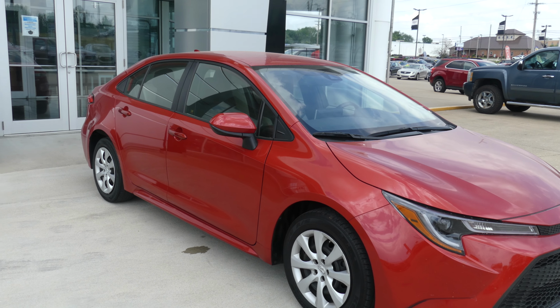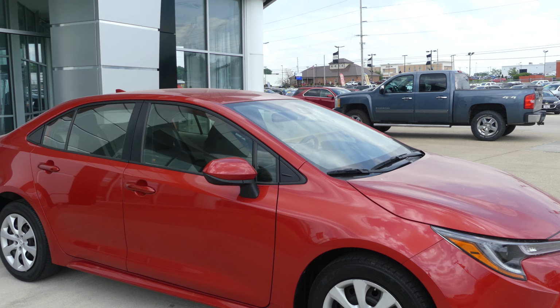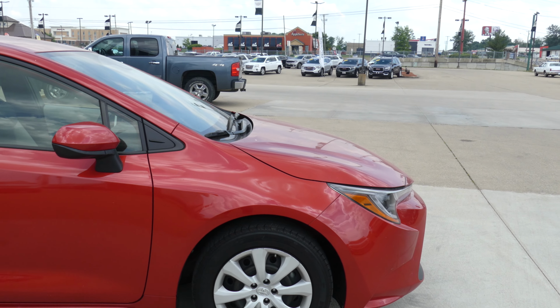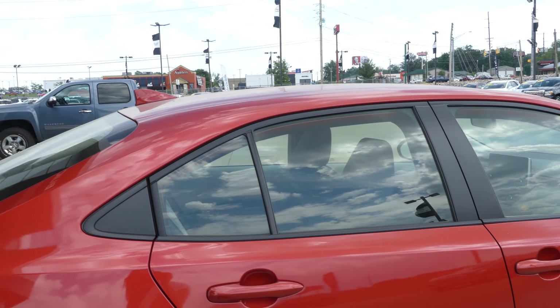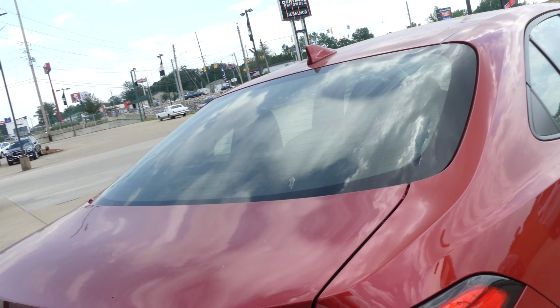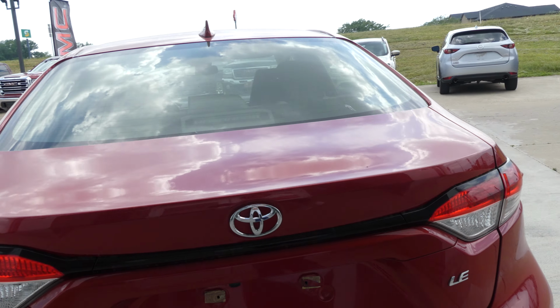Today we're going to have a look at this 2020 Toyota Corolla. This Corolla has 16-inch wheels, black trim and accents throughout the exterior of the vehicle. Backup camera with display.